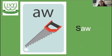Ooh. What two letters do you see here, my friends? A what? Yes, an A and a W. What do you see a picture of? AW says what when it's in this word right here to your right? Might be a little tricky. What is that? Yes, some of my friends said a saw. That's a saw to cut wood with, right?